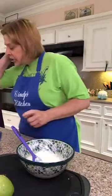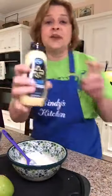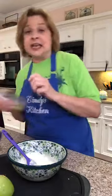Okay, so a classic one is going to have a half of a cup of mayo, and then it's going to use Dijon mustard. So I have Dijon mustard, and it's going to take a teaspoon.